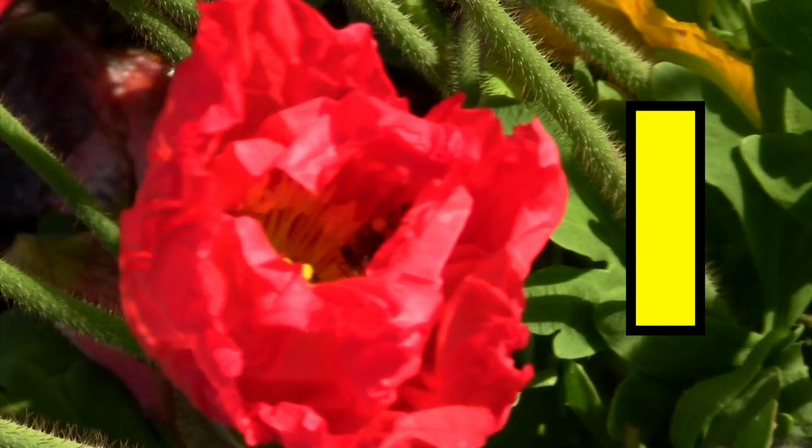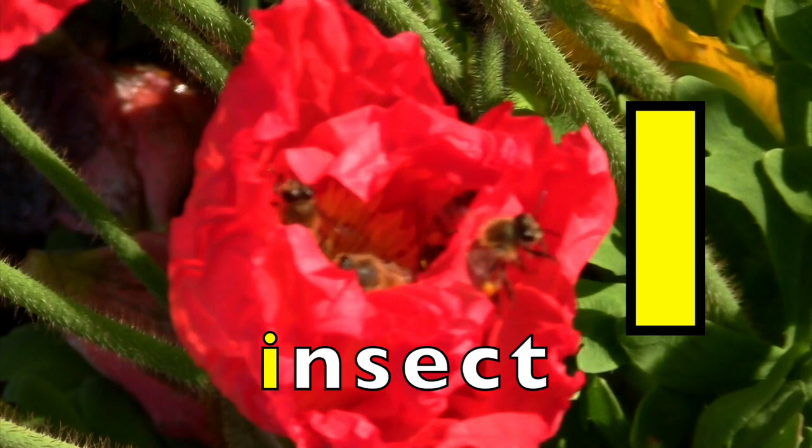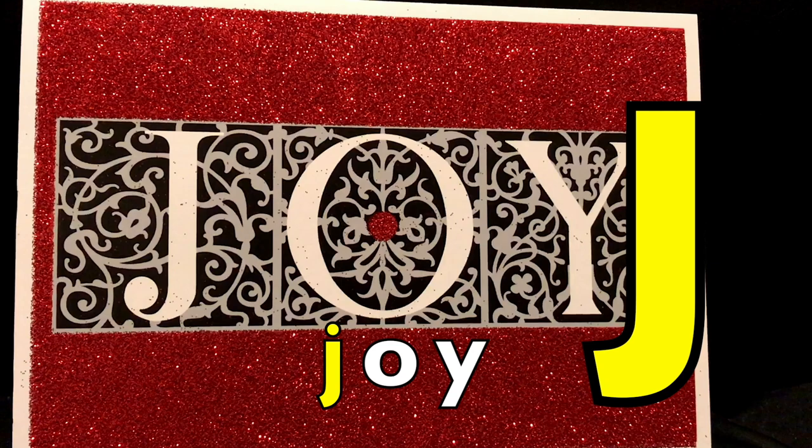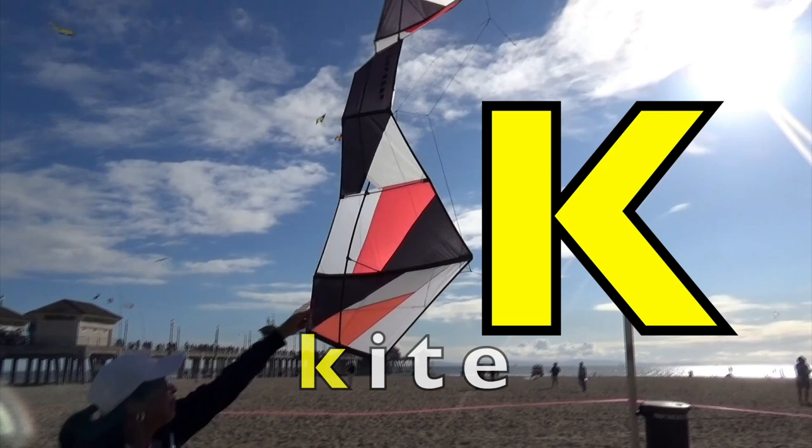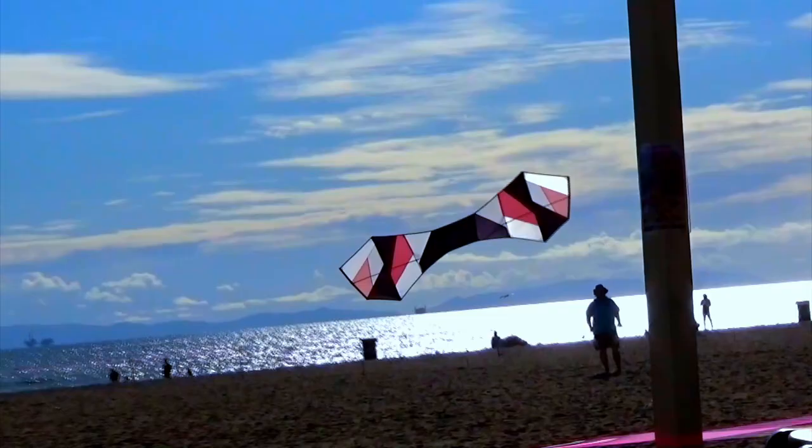I is for insect. Did you know, boys and girls, bees are flying insects? J is the beginning letter of the word joy. Look, boys and girls, a kite flew over to me and it is right here beside me. K is for kite. There's the kite, boys and girls, it's right on me. That's the one that's right beside me.